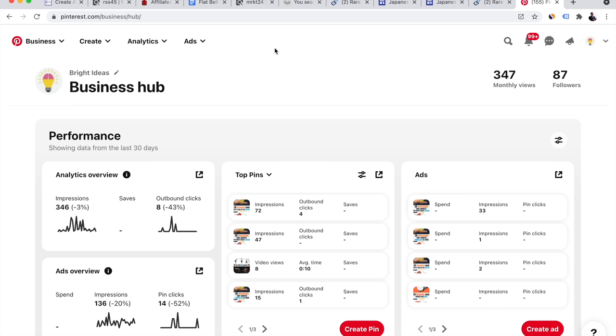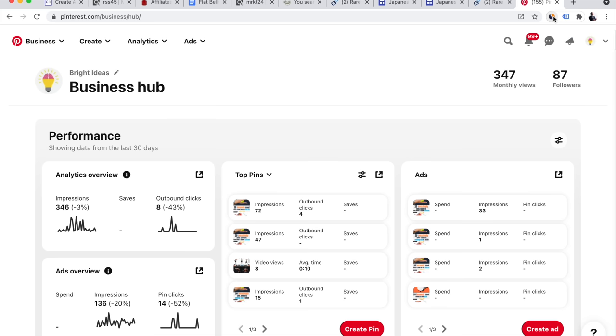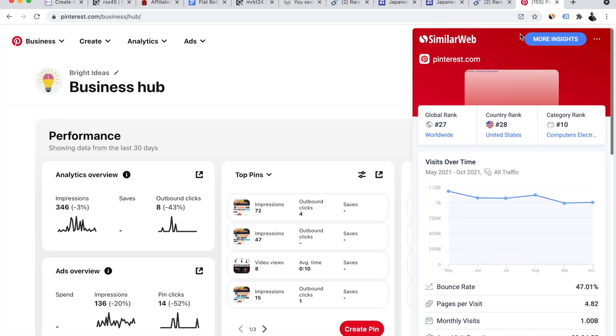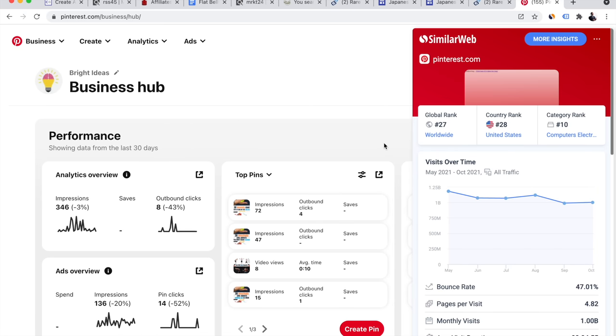And now, boom, this is my Pinterest account and I've already logged in. I've created this one just for demonstration purposes. And by the way, if I click this circle here at the top, this is SimilarWeb, so I can show you the traffic that Pinterest gets. You can do it for yourself if you want. Pinterest.com gets 1 billion monthly visits. So we're going to tap into 1 billion monthly visits on the Pinterest platform. This is huge traffic, and like I told you, it's very high quality and very buyer oriented.